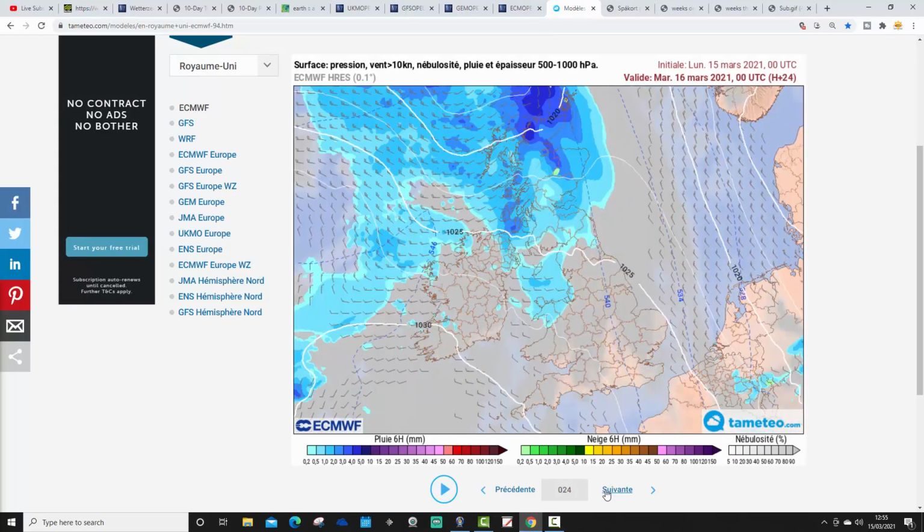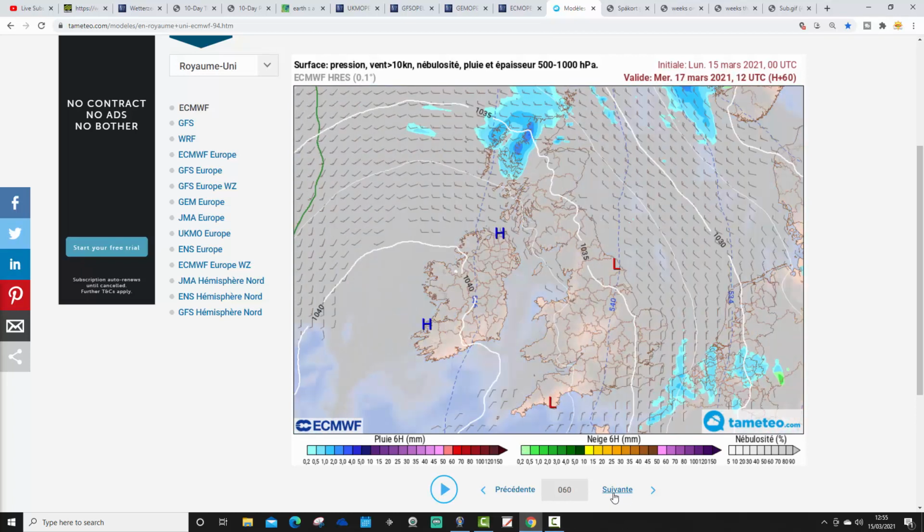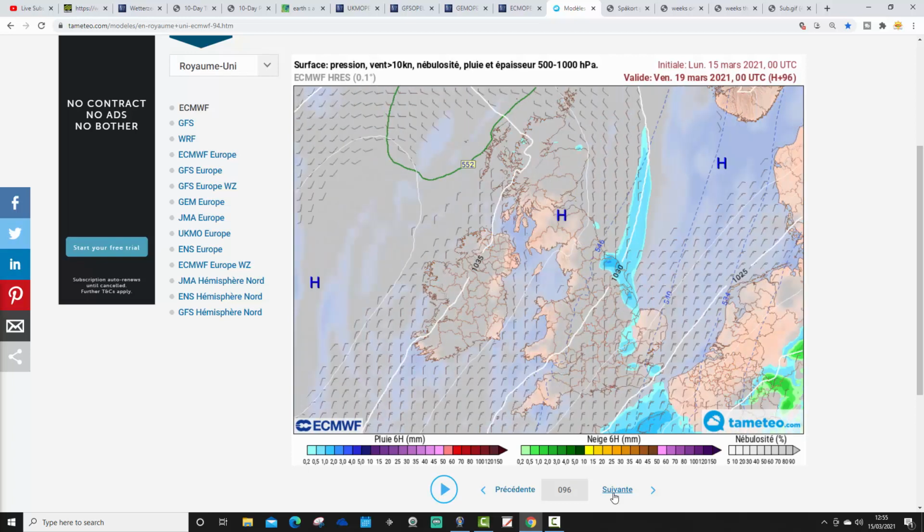Precipitation type forecast based on that ECM run from Meteo.com shows we have got some rain coming down from the northwest in the next 24 hours or so. That will get out of the way quite quickly. Remembering a lot of dry weather really for the rest of the week. Some showers coming into the east.